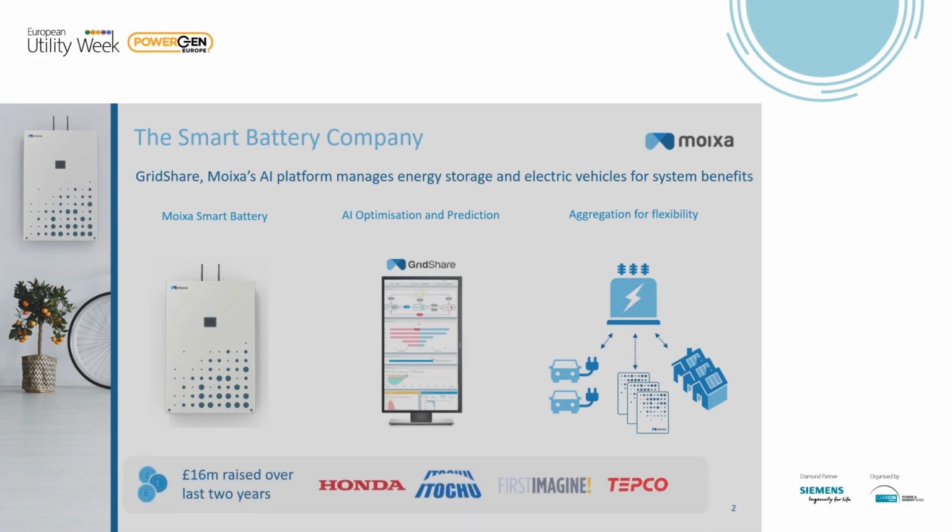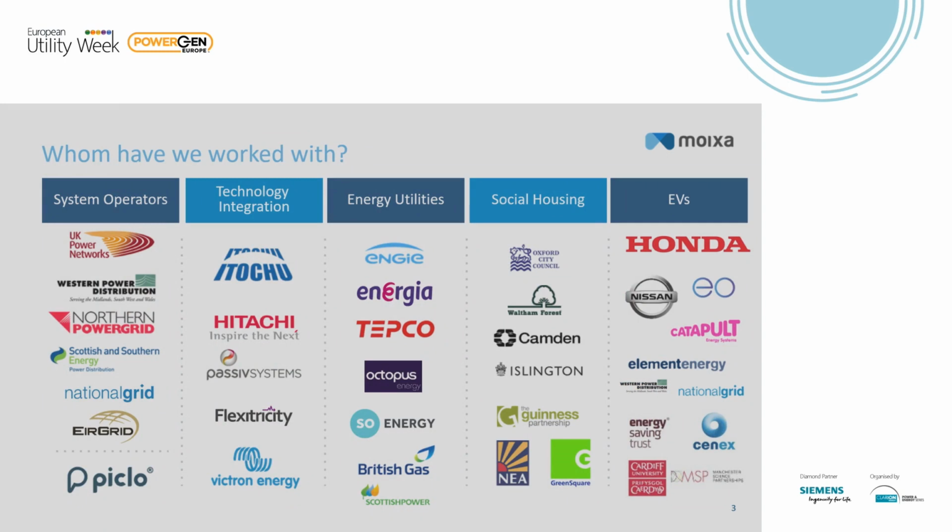We've also had investment over a number of years from a number of Fortune 100 companies such as Itochu and Honda and TEPCO, as well as energy companies in the sector. We work across the value stream from system operators at the grid scale to network operators to technology integrators with a range of energy suppliers to where batteries go in housing and also other forms of batteries in communities such as EVs. We've done a lot of projects looking at how to manage groups of batteries for different kinds of value across the energy system.